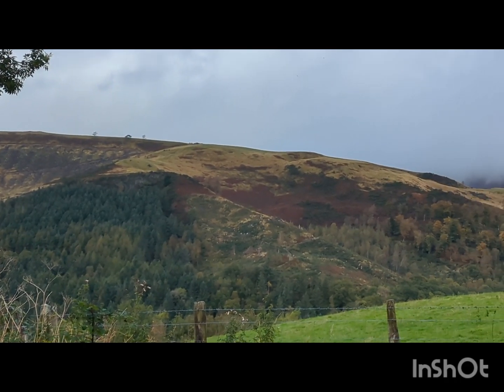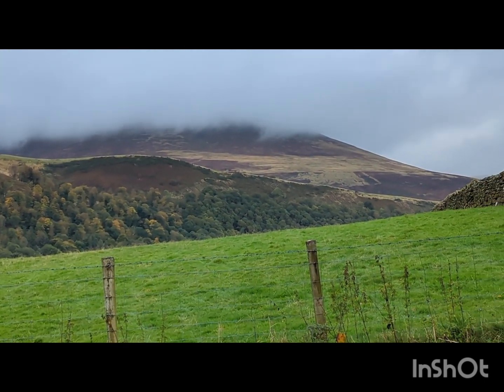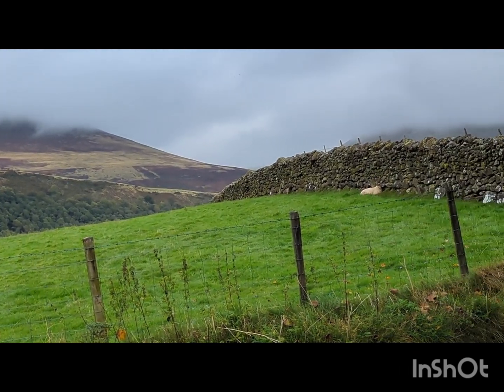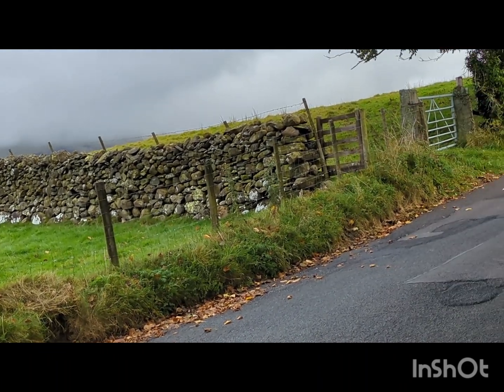This is Lattrick Fell and the ridge line that we followed down into the valley and then onto the railroad trail. Then we walked up the steep road to get to the Castlerigg Stone Circle.